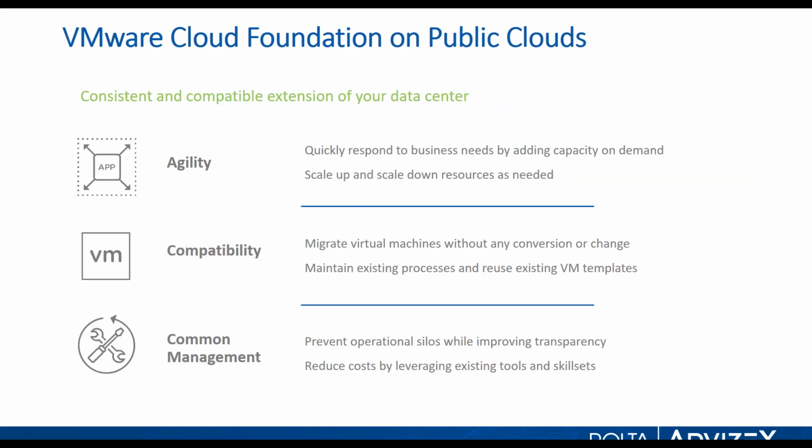So what are the benefits of running Cloud Foundation on the cloud? You now get even more agility by being able to quickly respond to business needs by adding capacity to your private cloud, using the public cloud on demand, and scaling up or down the resources as needed. And you can ensure the application compatibility across both the private and public clouds through the common SDDC foundation. And you have a consistent management experience across both environments that leverages the same people, tools, and skills that you have already invested in.